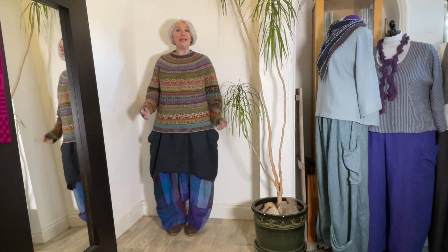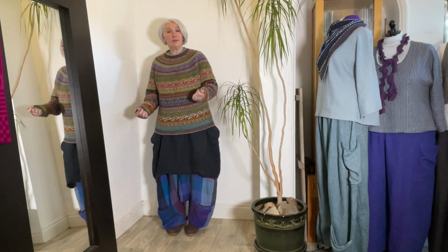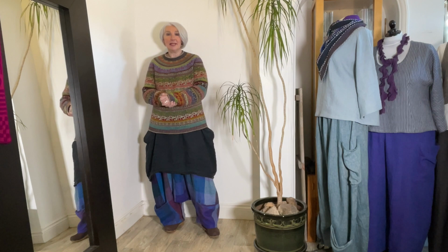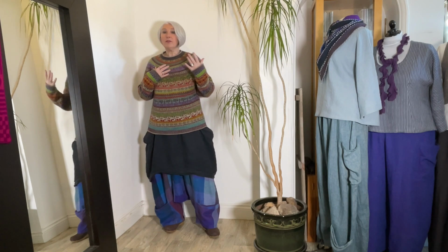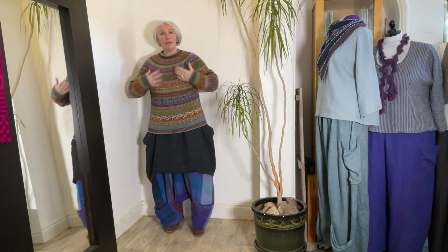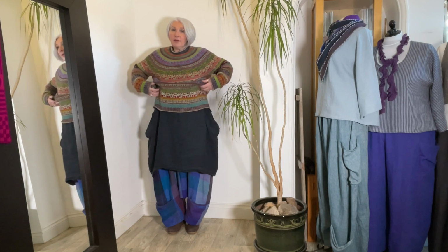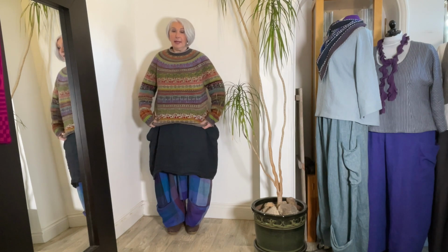Oh my gosh, I waited for a long time because of all the COVID supply issues for Jackie from Hot Butter Yarns, Jackie Bog, to send me the kit to knit this jumper, and I was very excited about it, and it ended up being something different from what I hoped it would be. One of the reasons for that is that I knitted a very large size because I wanted this to be oversized and boxy, and I actually, in terms of its circumference, did a reasonable job if the jumper would have been this length. It is a lot longer.